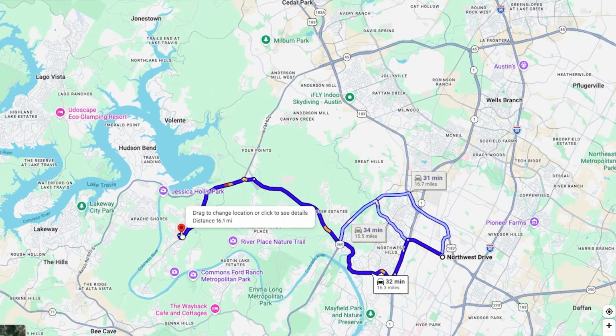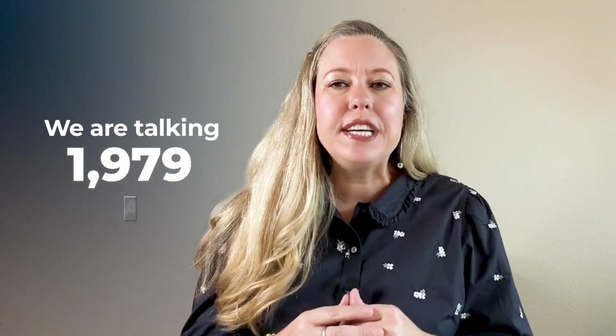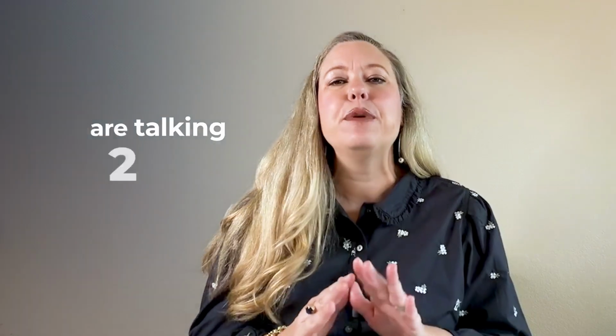Steiner Ranch is a master planned community located in Northwest Austin. And when I say it is big, I mean it's really big. We're talking 4,600 acres. That's not a typo. That is 4,600 acres of community nestled right between the two most beautiful bodies of water in Central Texas, Lake Austin and Lake Travis. People actually call it the land between the lakes. And once you see it, you will completely understand why.